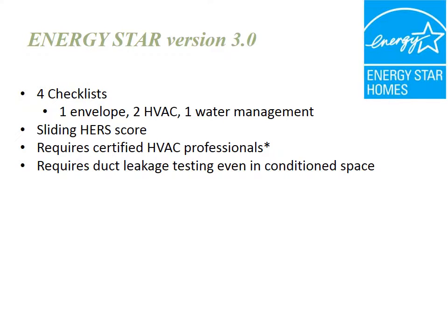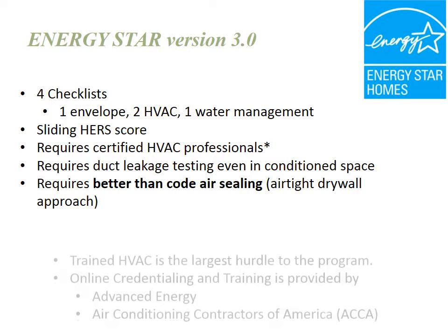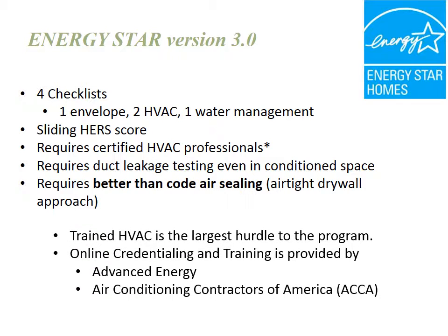It does require duct leakage testing in conditioned spaces. It requires, mostly, depending on what state you're in, better than code air sealing, such as airtight drywall. And really, the trained HVAC is kind of the largest hurdle of the program. We've dealt with trying to train HVAC, heating and cooling folks, and it's certainly just tough.